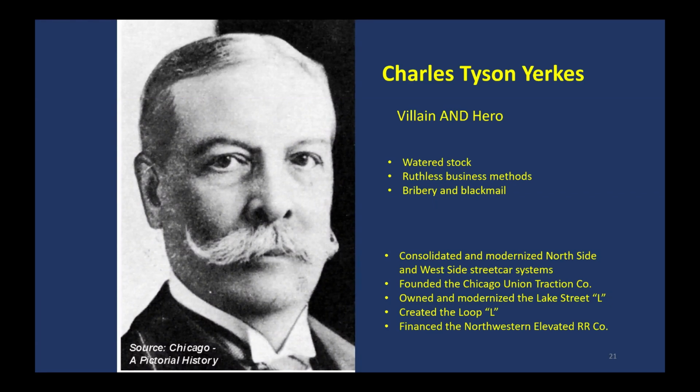That bribery was called boodle. So he was looked upon in the city as a villain, but in fact, he did really a lot of good stuff. He consolidated and modernized the North Side and West Side streetcar systems. He founded the Chicago Union Traction Company, actually for the purpose of packaging it up for sale. He also owned and modernized the Lake Street Elevated.